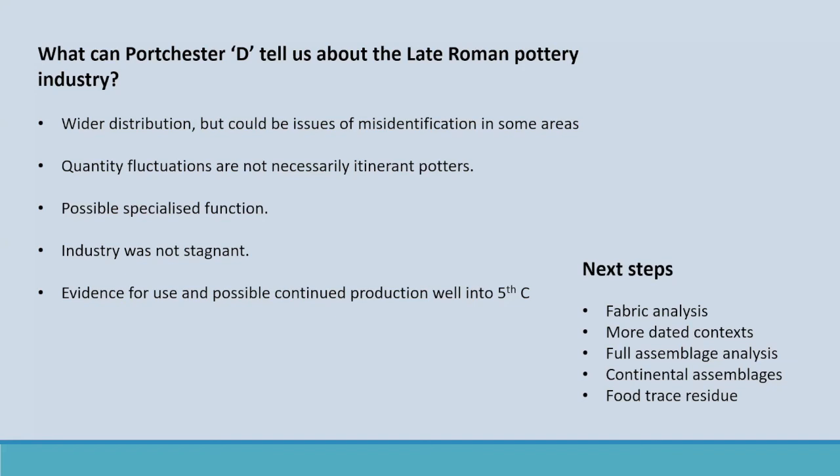I'd also like to look further at the potential sea trade. If it did go further than the Isle of Wight, we do get Alice Holt grey wares on the continent, but it's not seen as a major trade. It's seen as maybe the movement of people rather than trade. But I would like to have a look at that to see if we do get possible Portchester D there.